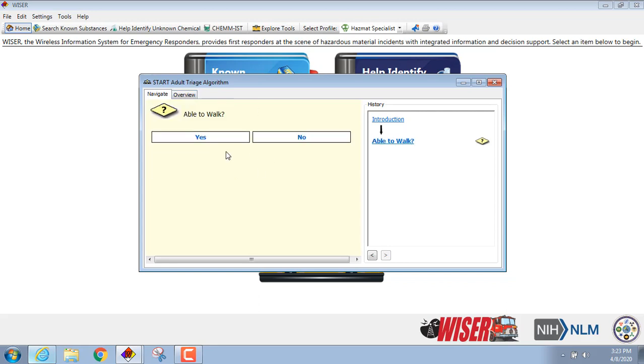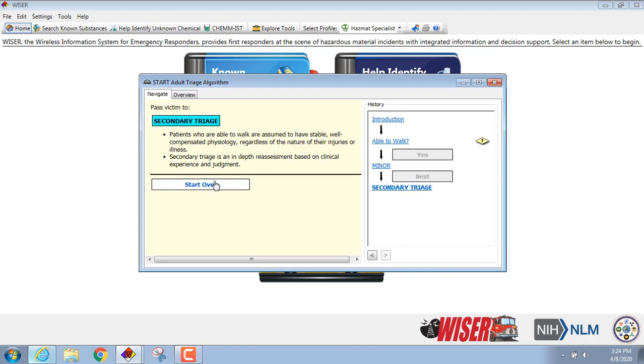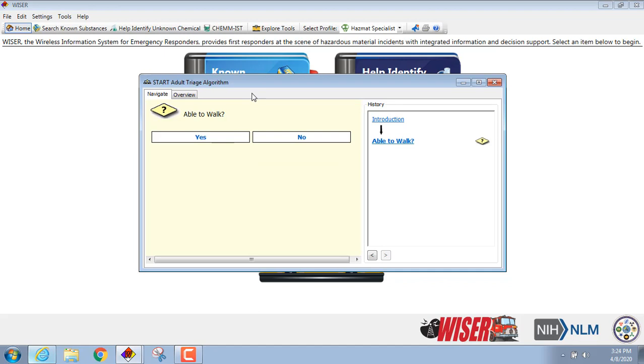So if you get to your next patient, you hit start over. Are they able to walk? Yes. Oh, we're going to tag them green based on their ability to walk, but we're going to hit next here. And then it's got the secondary triage, and it helps you assess your walking wounded a little better. So that's the adult triage algorithm.